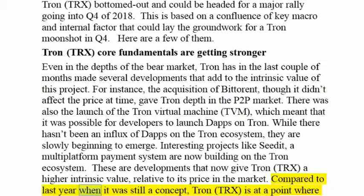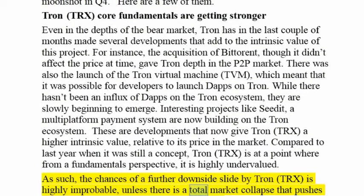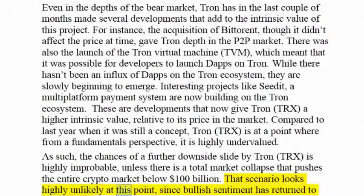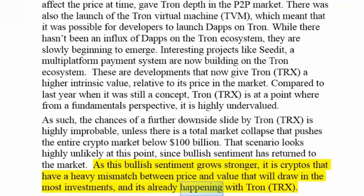Compared to last year when it was still a concept, Tron TRX is at a point where, from a fundamentals perspective, it is highly undervalued. As such, the chances of a further downside slide by Tron TRX are highly improbable, unless there is a total market collapse that pushes the entire crypto market below $100 billion. That scenario looks highly unlikely at this point, since bullish sentiment has returned to the market. As this bullish sentiment grows stronger, it is cryptos that have a heavy mismatch between price and value that will draw in the most investments, and it's already happening with Tron TRX.